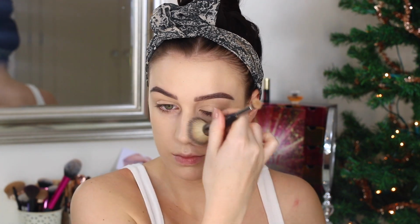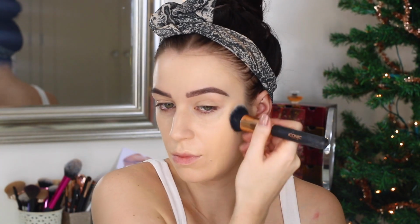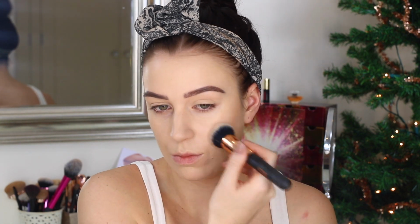And then next we're going to go in with a little bit of cream contour because I just really wanted to make sure that this look lasted all day, all night, because I did actually go out that night as well. I mean, who am I? Going out on a Saturday night? Outrageous. So I'm just popping some of this NYX Wonder Stick on. This is in the shade Medium.